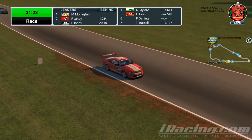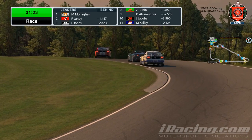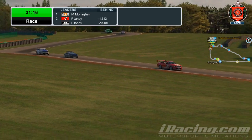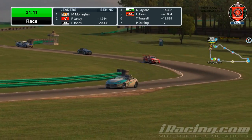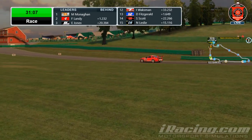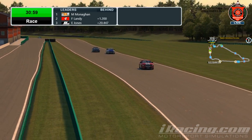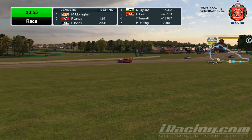There you see Michael with Forrest right behind him. Forrest making up some significant time, running about at 2:04.3 in his laps, whereas Mike is in the 2:05. So that would explain how Forrest has been creeping up on the tail of Michael. Now there is nothing separating these two.